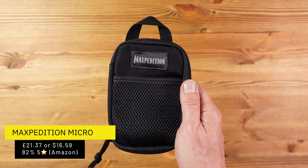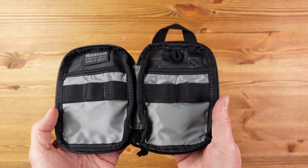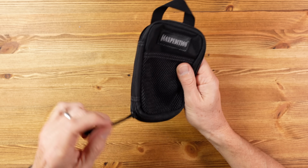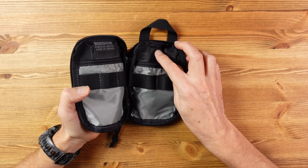I'm a big fan of Maxpedition gear, and I find I usually gravitate to their pouches when looking for something to hold one of my various kits, and that's because they are really well made and they open fully flat with everything visible and everything neatly held in place so you can see what you have and access it quickly. There's lots of attention to detail here, like this YKK zip and zip pull here, pouch on the front, grab handle here, keyring loop in there.